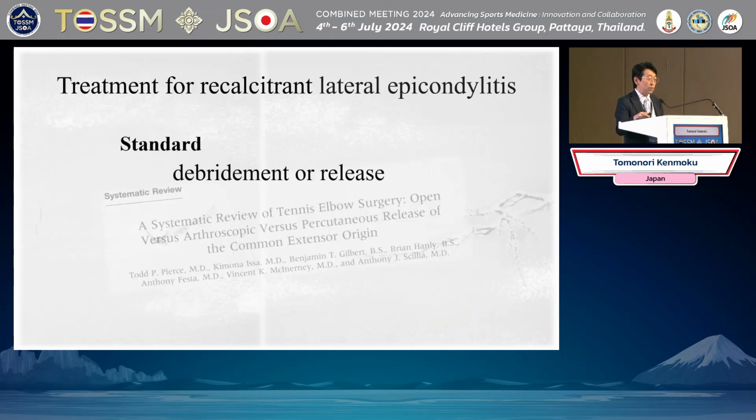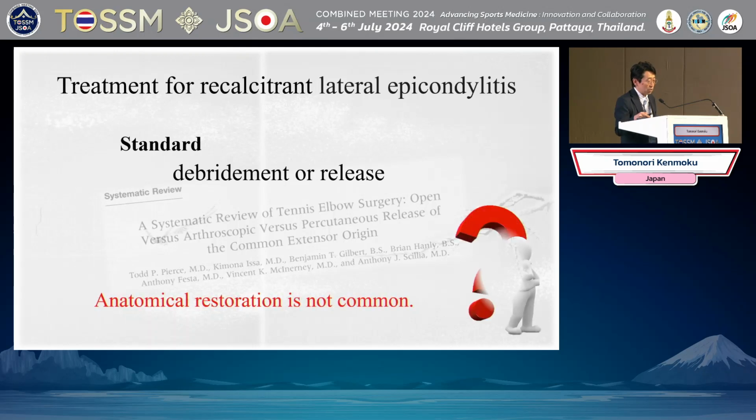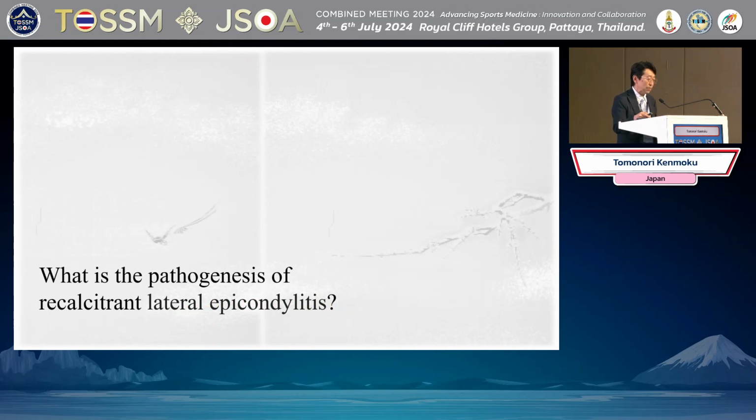So treatment for recalcitrant lateral epicondylitis is the standard ways of debridement or release. Anatomical restoration is not common. So what is the pathogenesis of recalcitrant lateral epicondylitis?